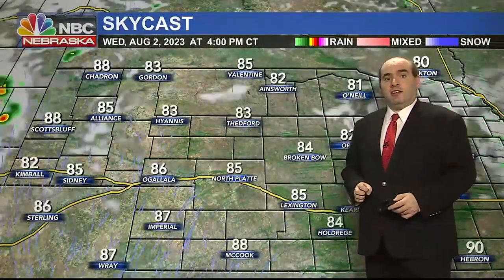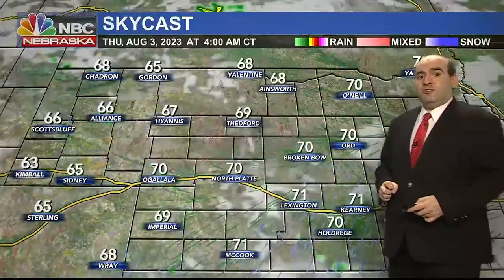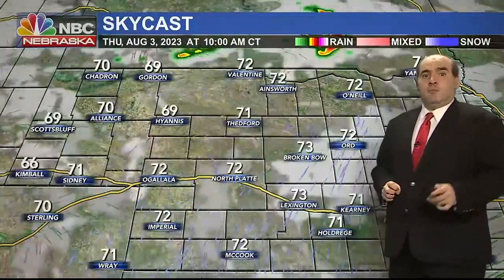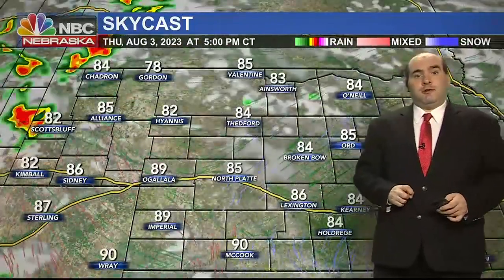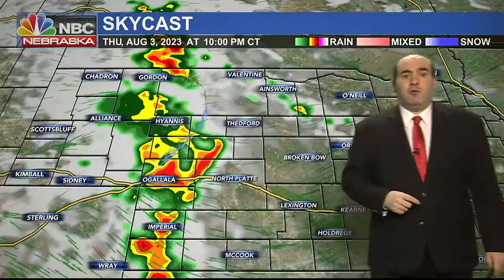We'll have lows near 70. For the day tomorrow, a lot more sunshine, highs into the mid to upper 80s, and we'll just have some isolated storm chances. More storm chances as we go through the day on Thursday. More of the same, mostly sunny skies, highs in the mid 80s, with another line of some showers and thunderstorms developing that will make its way through a little earlier, we'll say, into the evening.